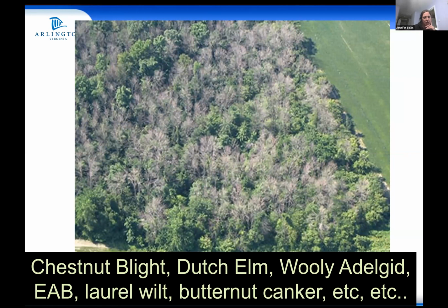I think we don't even remember what chestnut blight was like and the impact it had in our woods, at a time when chestnuts used to be the dominant tree in so much of our forest. We think of oak hickory forests, but they used to be chestnut oak forests before we lost the chestnuts. There are also butternuts, laurel wilt, and beech disease. There are two different kinds of beech disease coming through or headed our way. So a lot of these pathogens, diseases, or insects are also invasive species.